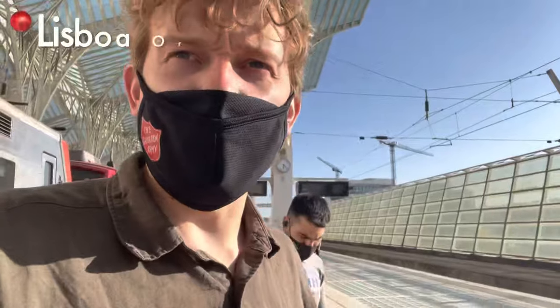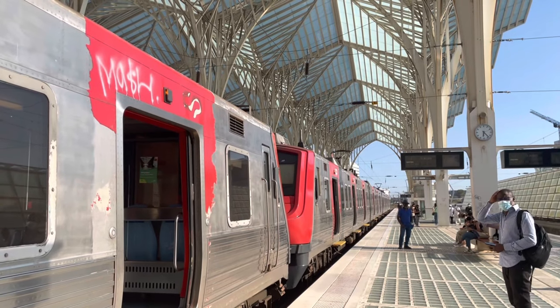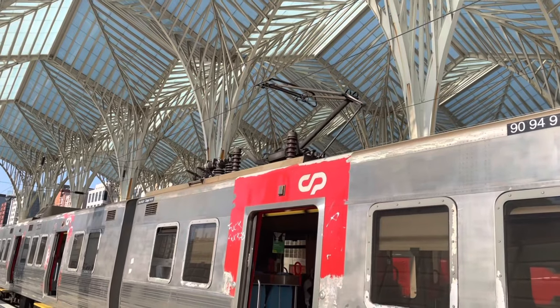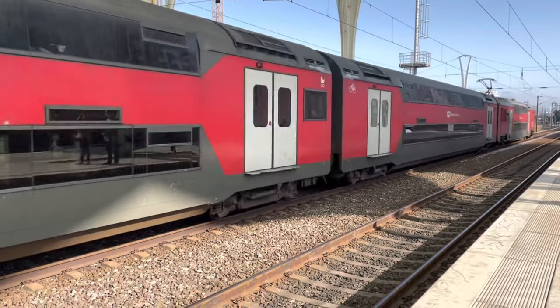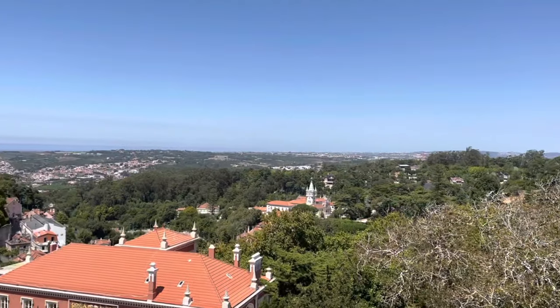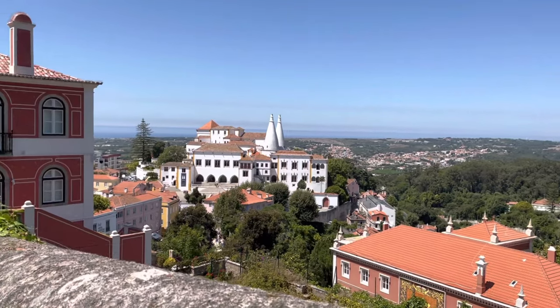So this is Lisboa Oriente, widely regarded as one of the 10 most beautiful train stations in the world. I can see why. Sure, the 2300 series trains could use a new layer of paint, but I was honestly pleasantly surprised by the high frequency and good quality service between Lisbon and Sintra. It was all in all, just a fun train to take. And of course, there's Sintra. I have not been to many places more beautiful than Sintra. It is definitely worth taking a day trip from Lisbon to this gorgeous city.